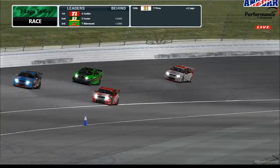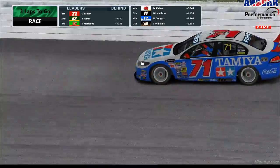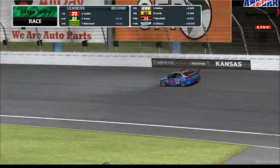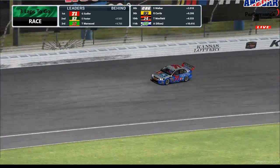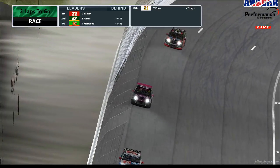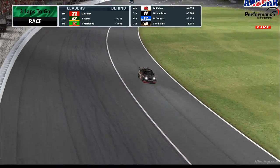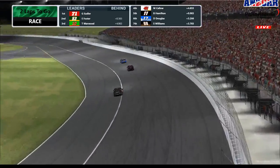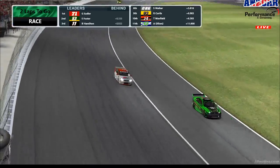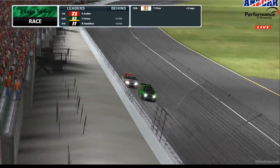So right up front now, it's Gavin Sadler's got a gap up to Foster, with Brendan Hamilton sitting back there in third, but with only 2 laps to go, Foster's going to have to put in a hell of an effort to catch Sadler on this one. That's a shame for Marwood though. Looks like the draft might have caught Callow out slightly. Just put him into the back of him as he pulled up onto him.